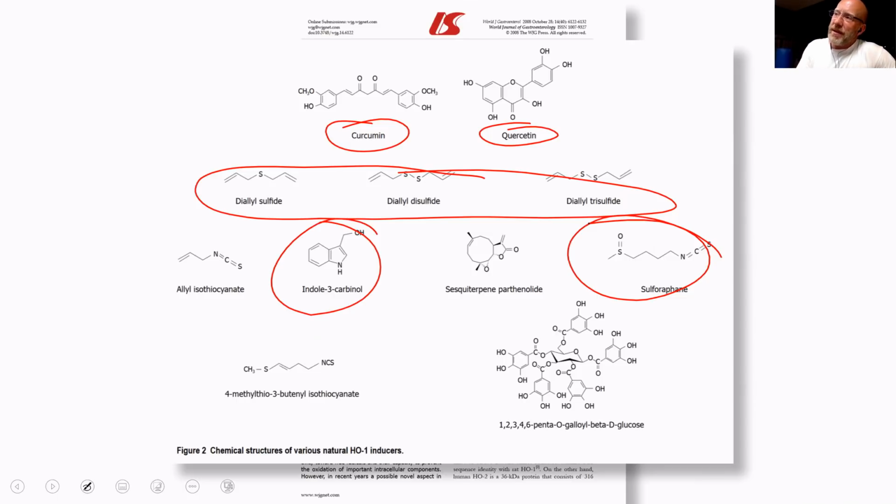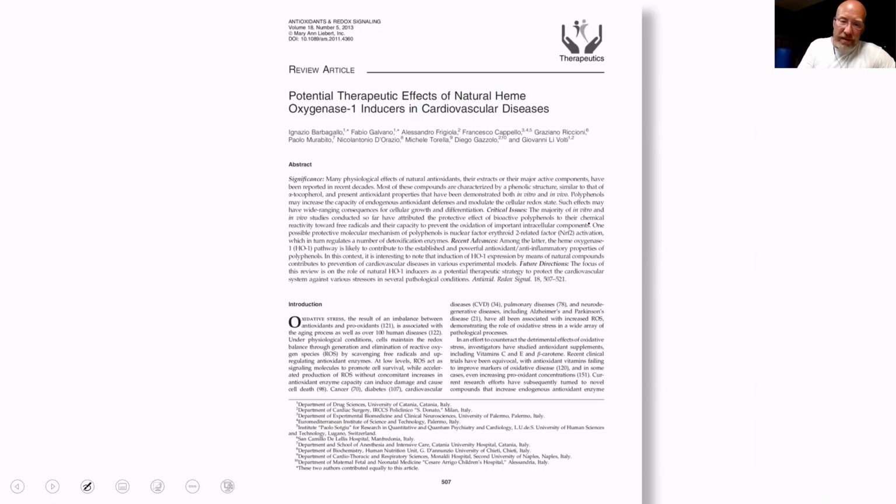But one thing we might want to consider is, can we increase these compounds in somebody's diet, or might there be some isolated supplements that we can use in conjunction in somebody that has low bilirubin and therefore may have excess lipid peroxidation? One more study, I think.